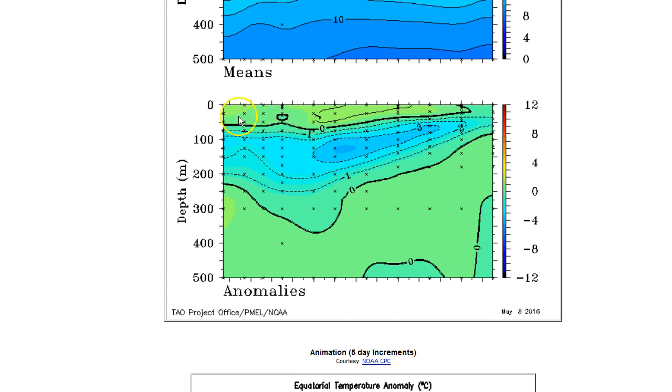And then here, the anomalies, differences from normal for this time of year. You see, instead of warm water working its way like Kelvin waves from west to east, we now see a big pool of cooler than normal water, 3 degrees, almost 4 degrees below normal, sloshing its way in, not like a Kelvin wave, not like a negative Kelvin wave, but like a river of cold water racing to the east, trying to push up and surface, erupt here by the Galapagos.